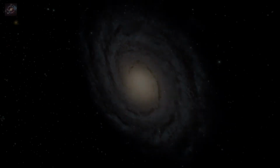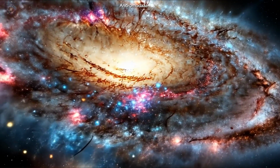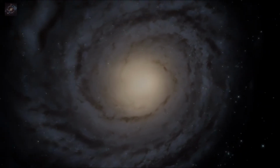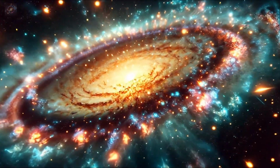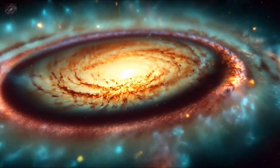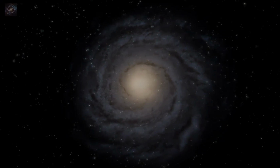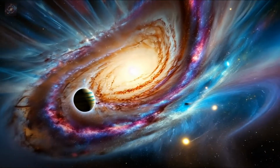Each observation, each analysis of this celestial neighbor deepens our understanding of the intricate forces that shape galaxies, including our own Milky Way. Scientists and astronomers have spent decades unraveling its mysteries, from its unique physical characteristics to the secrets hidden in its dark matter halo, which stretches far beyond its visible edges.